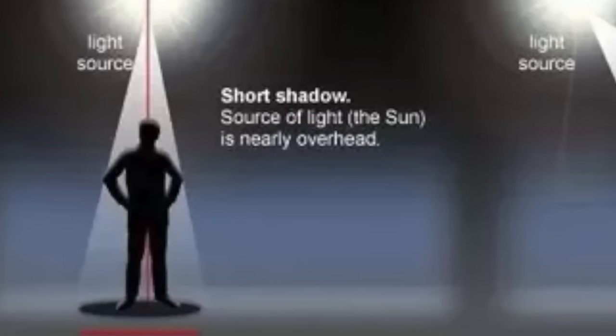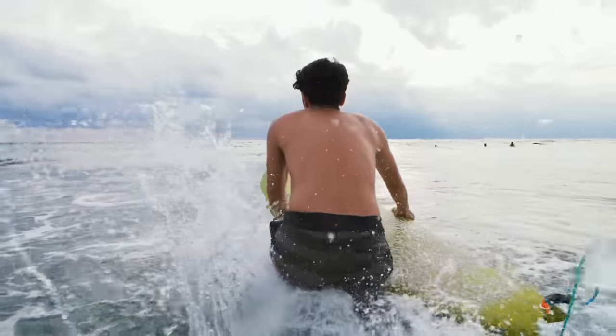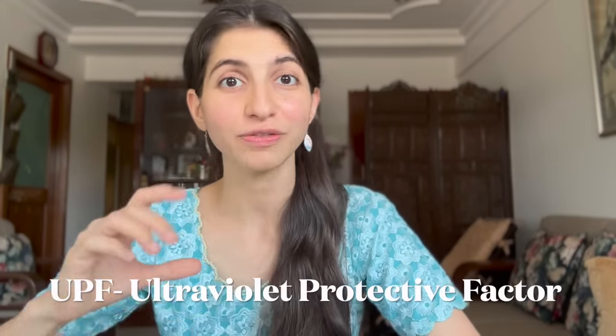Number one, seek shade whenever possible. A general rule of thumb is if your shadow is shorter than you are, then seek shade. Wear protective sun clothing: lightweight, long sleeve shirts, pants, a wide-brimmed hat, sunglasses, especially when you're out in the direct sun. And if you're going to be out on the beach or doing a sporting activity where you are going to be exposed to the harsh sun for a very long time, then using sun protective clothing having UPF, that is the ultraviolet protective factor label on them, will also be very helpful.